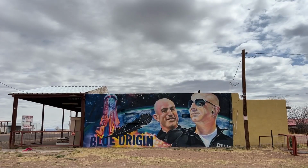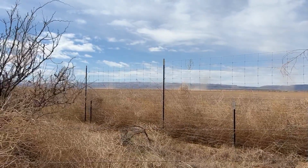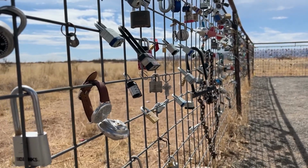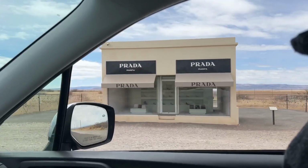Now, I have wanted to go see the Prada Marfa for like over a decade, so we made sure to stop and it was awesome. I loved it. It's just this little art installation in the middle of nowhere in Texas, and it's just so fun. It's like a cultural icon thing. I just enjoyed it so much, so I'm really glad that we went.